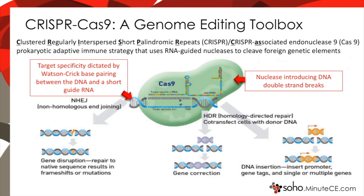The CRISPR-Cas9 genome editing technology is borrowed from bacteria, where it serves as an adaptive immune strategy that uses RNA-guided nucleases to cleave foreign genetic elements like plasmids and phages. It consists of the Cas9 nuclease that introduces DNA double-strand breaks and whose target specificity is dictated by base pairing between a short guide RNA and the DNA to be cut. So we just need to design a guide RNA complementary to the DNA region we wish to modify.